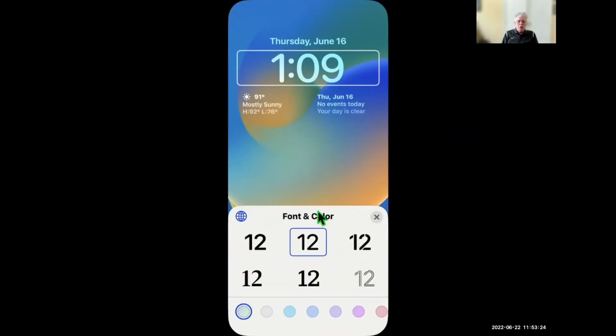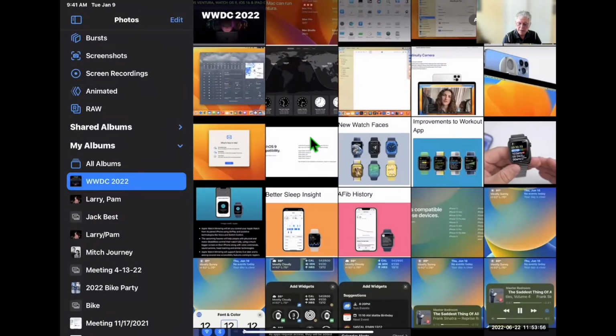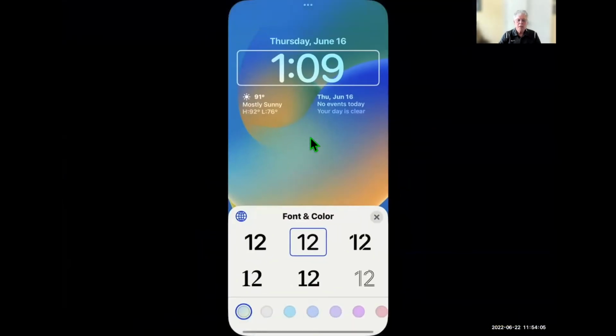Okay, so when you hard press on the middle and go up to the time area, these are your choices. It's very limited. You have these 6 choices on how it's going to look. No change in size. What you see is what you get. But you can change the color down here at the bottom. Okay. Whoops, let me get back in here. Okay.